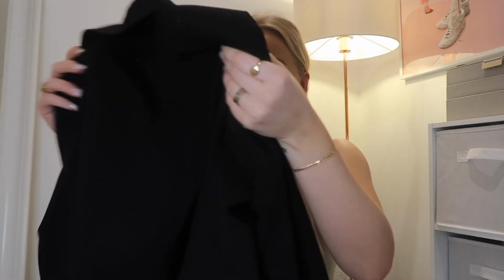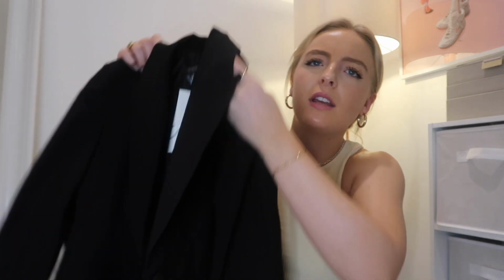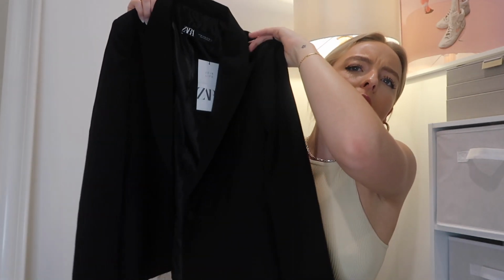And then lastly, this is what I will be sending back because I don't even know how you send Zara orders back. I need to look into that. This is a black blazer. I wanted a dad fit oversized black blazer. This is not. This is an office little fit. Even though I really sized up in it because I really wanted it big and bulky, it's just not the one, guys.